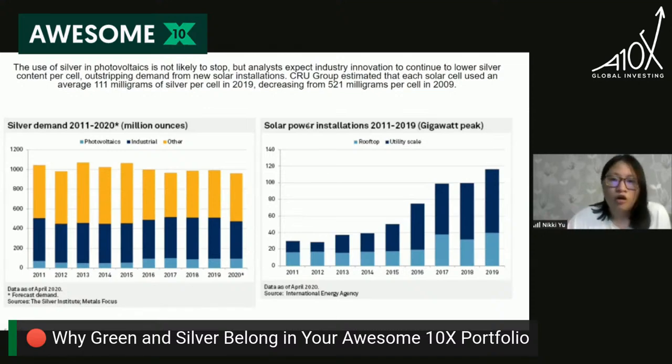However, despite that 80% drop, you've got the solar rooftop revolution. Solar power installations from 2011 to 2019 were less than 40, and now it's 120. It's expected to go to about 300 to 400, at least 500 in the next decade. So no matter if the silver per cell is going down as a percentage in every panel, the level of solar power installations that we would see in our lifetime is expected to go fivefold or even tenfold. So it's almost impossible not to see demand outstrip supply.